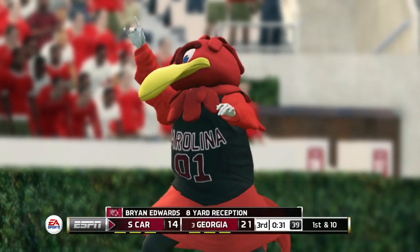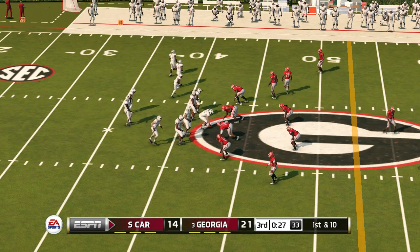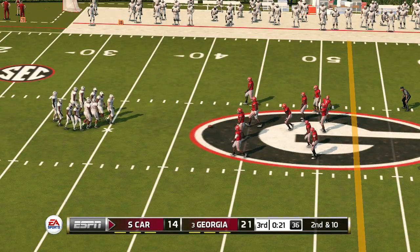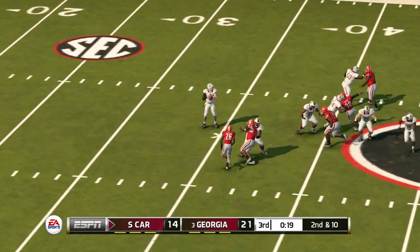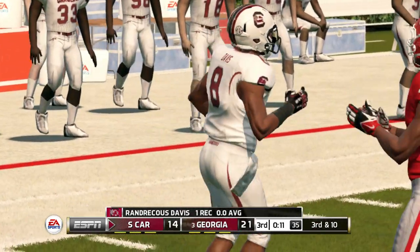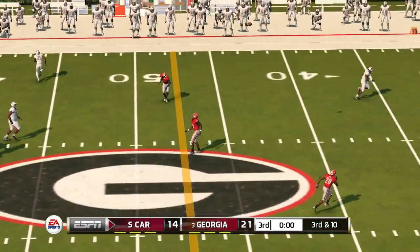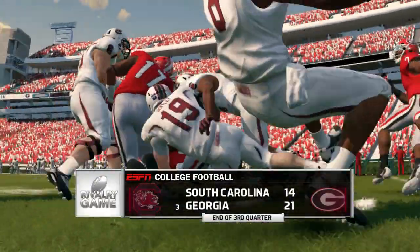Nice play across the middle. And he's hit before he can go anywhere. First down. Close to being intercepted. From their own 42-yard line, second down, empty backfield, quarterback in the gun, 5 wide receivers. Quick out to his receiver, and he's tackled right away. Lays it out there. Incomplete. So at the end of the third quarter, the Bulldogs lead 21-14.